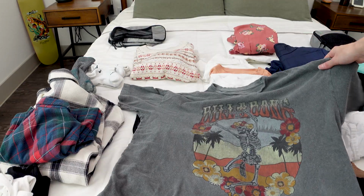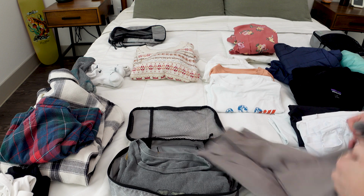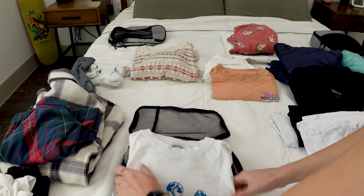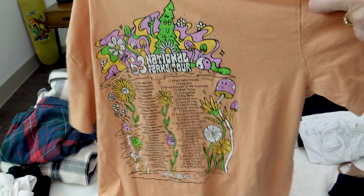I'm gonna bring my sleep shirt. I have a workout top from Abercrombie that I'll be taking with me. I'm taking my graphic tee. I got this in Aspen. It says dusk till dawn. And then I got this shirt from REI recently, the 63 national parks. It has them all listed on the back.